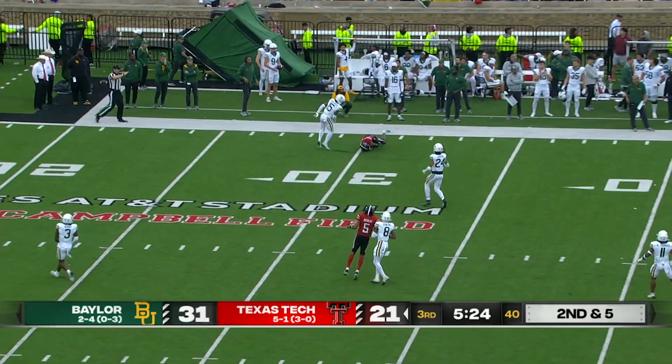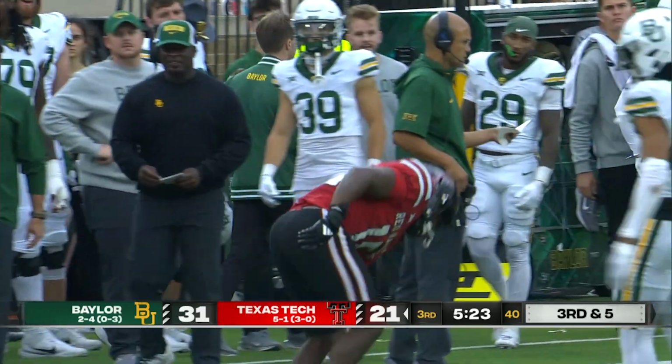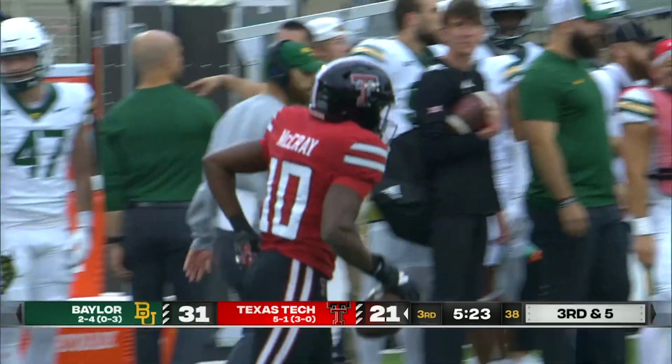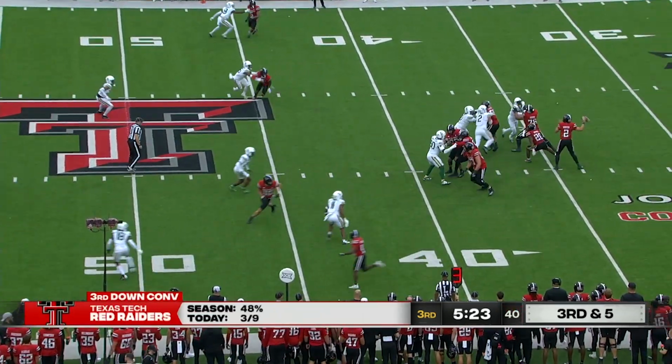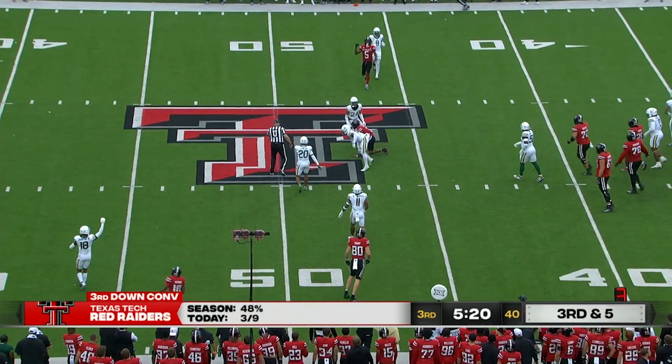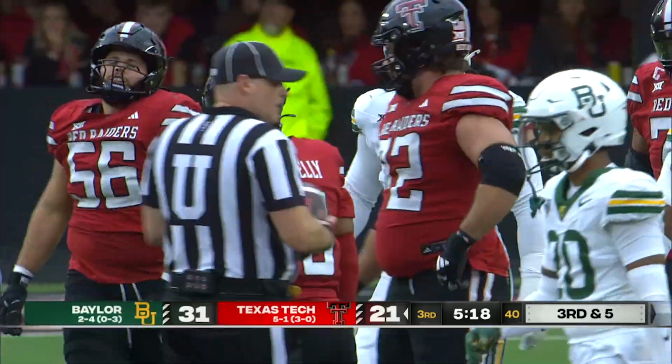Deep down the sideline, incomplete. Intended for Dre McCray, who had a chance at it, jumping over Carl Williams. They have converted just one of their last 6. And this pass is caught by Josh Kelly, and they will convert here.